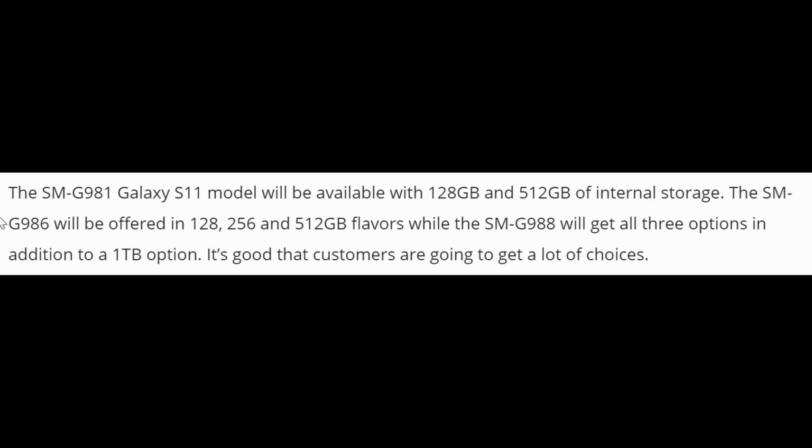The SMG 9086, which is the middle version, will come with 128, 256, and 512 gigabytes of storage. And then lastly, the Plus version, the best one, will be the SMG 988. And that'll get all 3 versions of storage, 128, 256, and 512, but also get a 1 terabyte version.